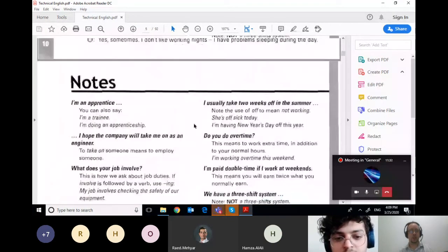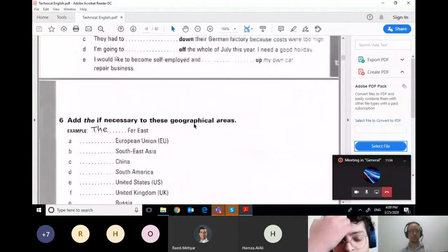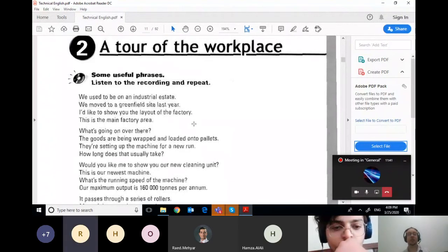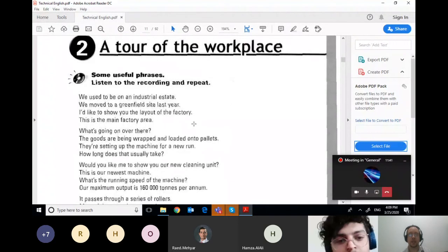So we're going to go down to Unit 2. A tour of the workplace. Okay, this is a nice one. So sometimes you'll be visiting new places, or some people will come visit your place of work. Maybe when you get an internship, you will have to figure out how to get into the building or where your office is going to be. So you'll learn some of the language here for that type of thing.